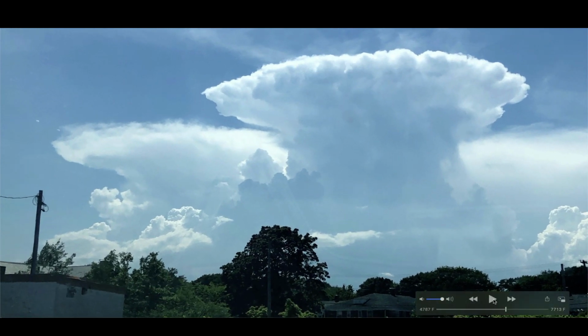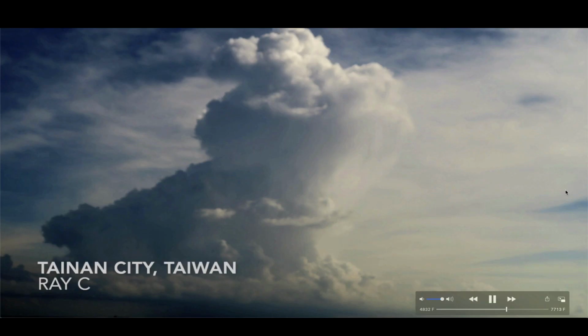Joshua, Portland, Maine. Don't see these very often up in Maine. These are usually instigated by heat. It's been very hot up in Maine recently, and on this day I think the temperature was in the 90s. Felt more like Florida up in Maine, and it produced these types of clouds that you generally see in Florida. But keep in mind, those once again are out of Maine.